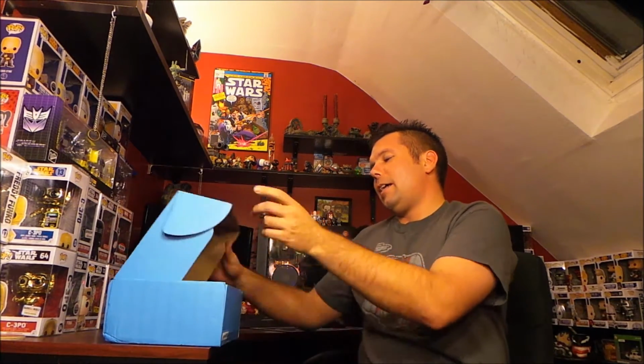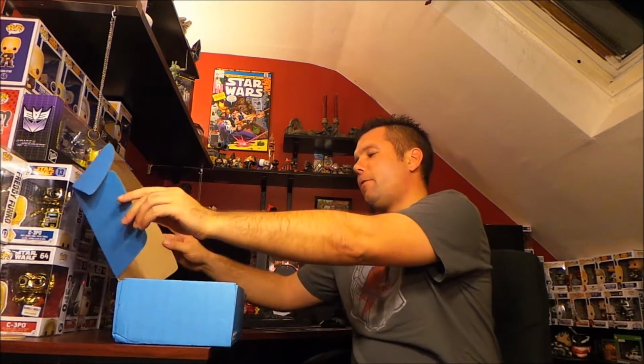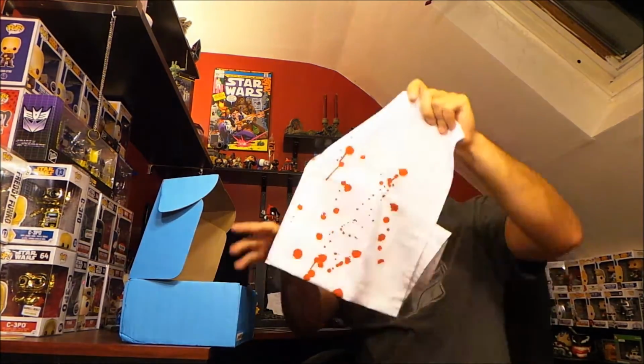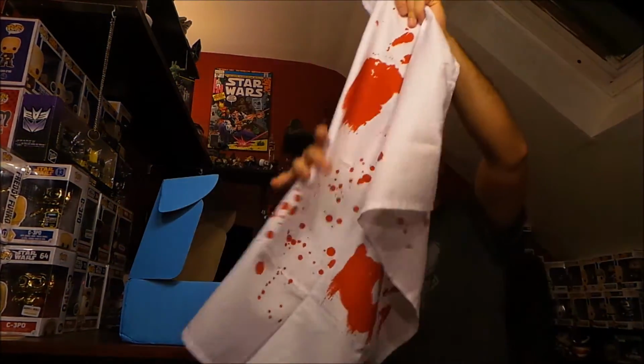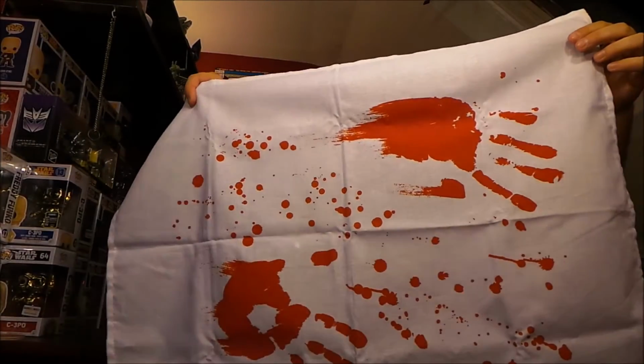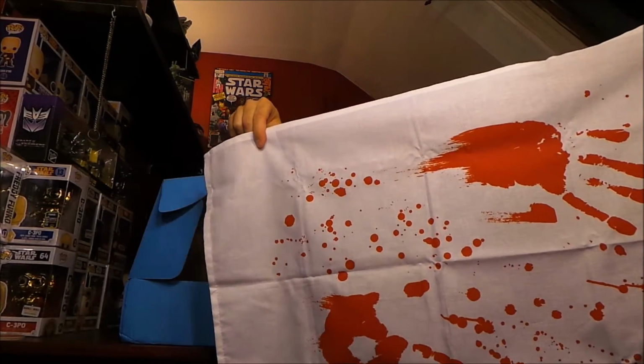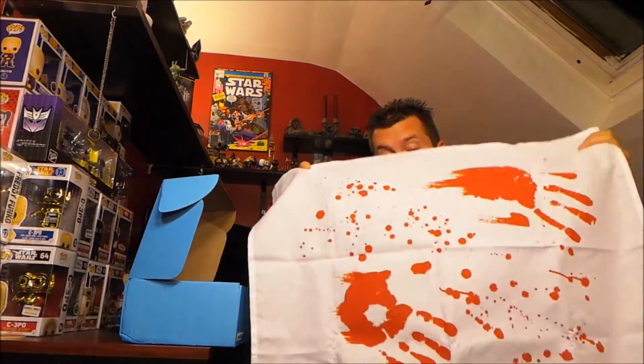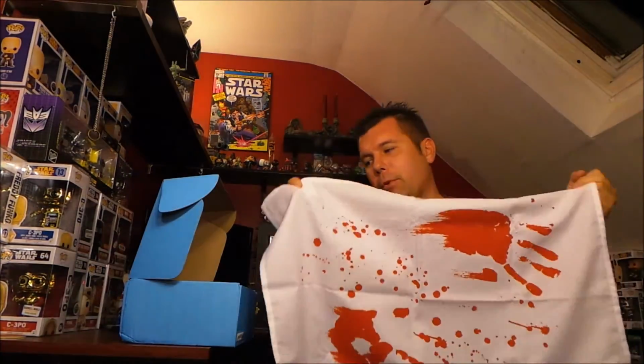Okay, and then my other box from the UK, which is my Geek Box, which was a Halloween theme. It was Afterlife. And we got this, and I can't really figure out exactly what it is. It's a bloody handprint, but I'm not sure if it's like a napkin or a flag, or you hang it on the wall. I don't know what it is. It's got bloody handprints on it.